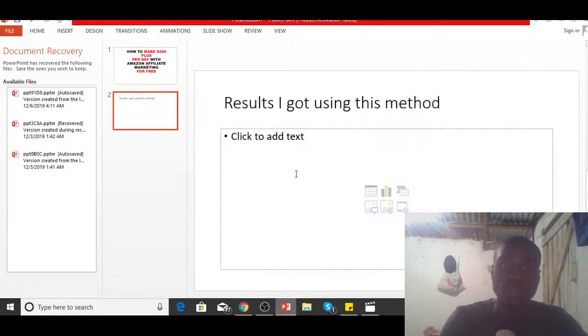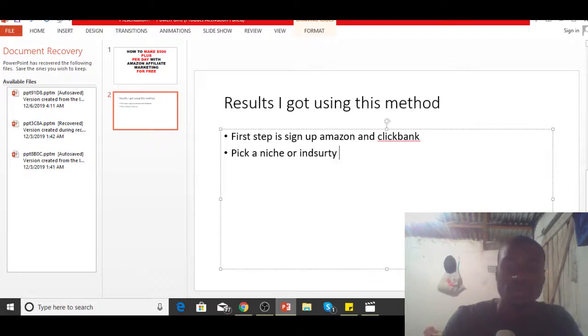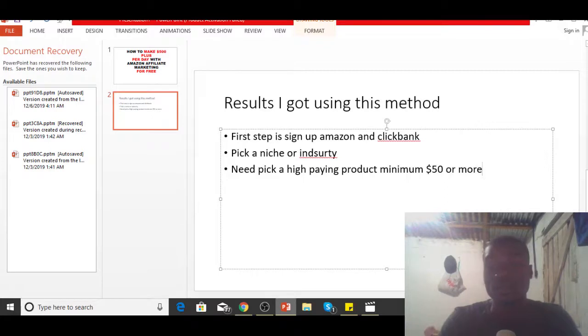So let's just go through it. First step is to sign up for Amazon and ClickBank. Second step is to pick a niche or industry. Third thing is you need to pick a high paying product. Say minimum maybe $50 or more for you to easily get to $500 plus a day. But the higher, the better.